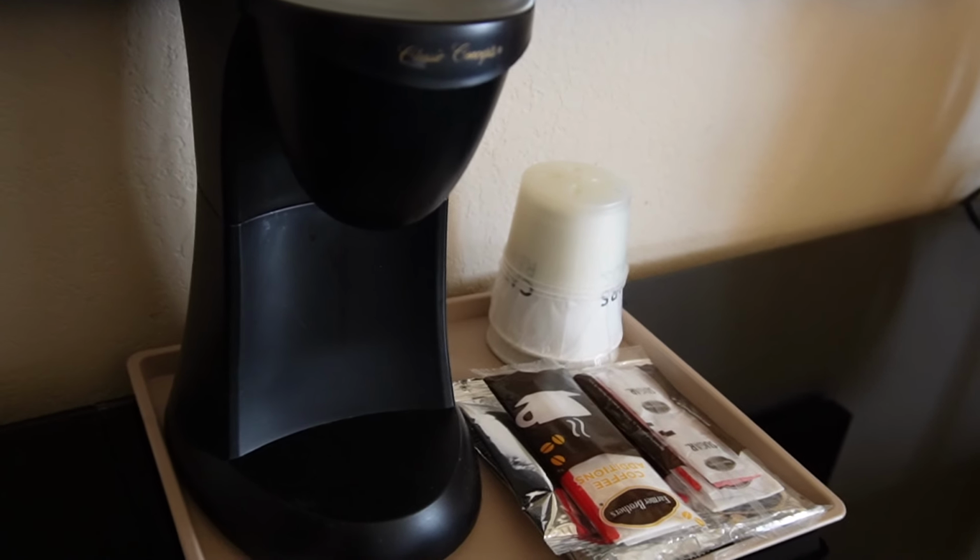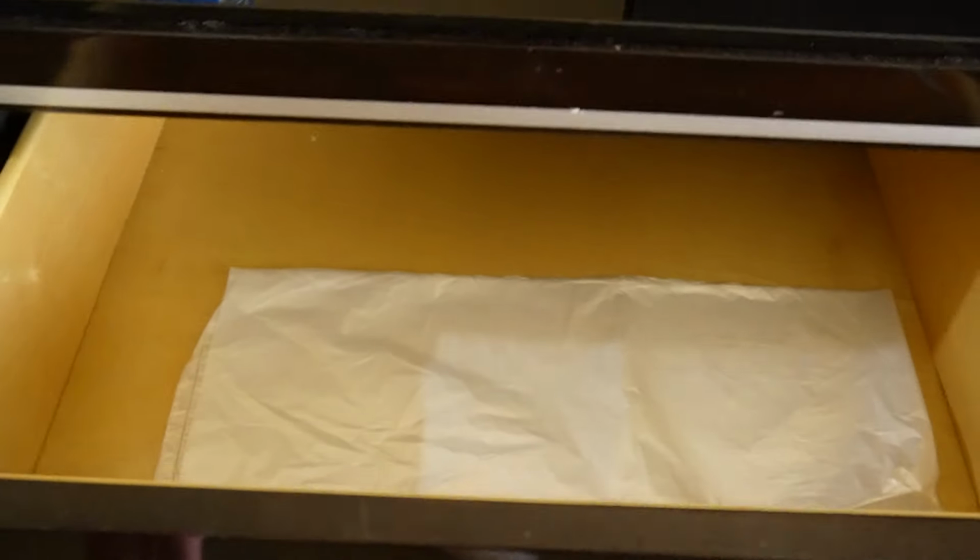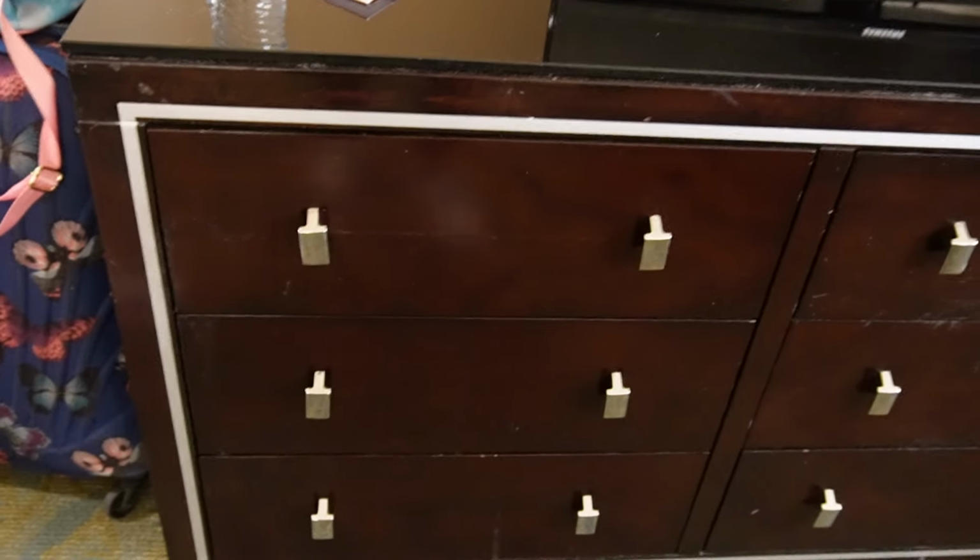Little coffee maker. My daughter says there's an extra trash bag. You know, if you need to take out the trash. If you bring your ex, you can put them in the trash. Wow. Wow. Bump. Thanks. I'll be here all day.